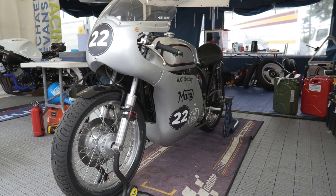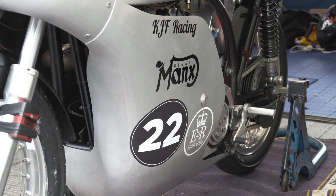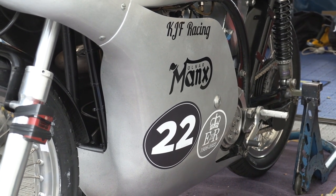This senior Norton Manx is campaigned by Manxman Michael Evans from Sanson, under the auspices of Kevin Flynn Racing.